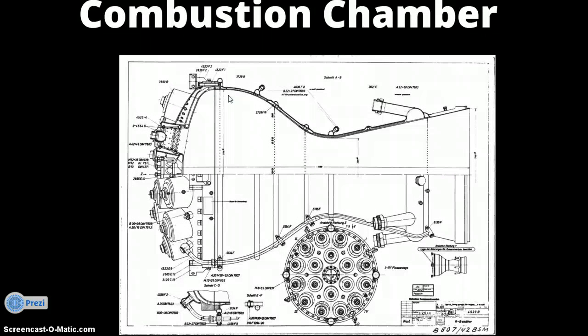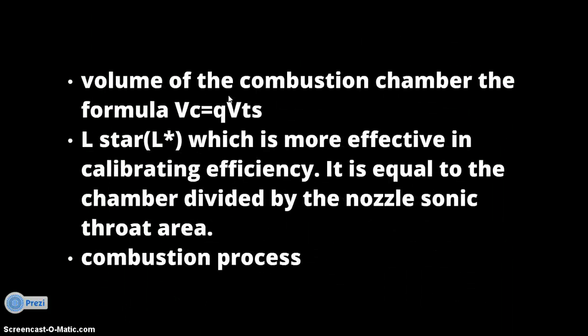It is the part where the chamber surrounds the propellants to ensure mixing and combustion. To know how much volume the combustion chamber needs, the formula is Vc equals Q V ts, where Vc is the chamber volume, Q is the propellant mass flow rate, V is the average specific volume, and ts, of course, is the stay time.